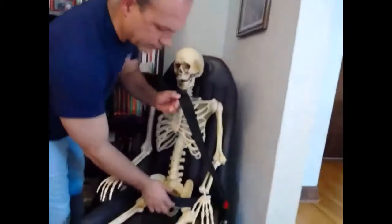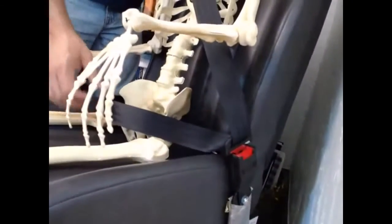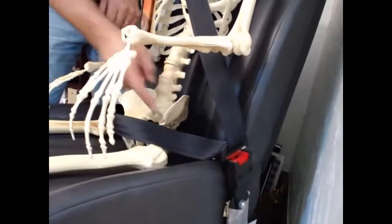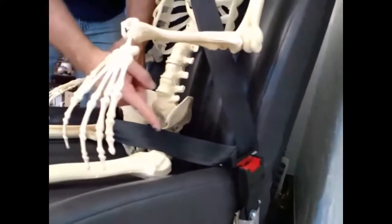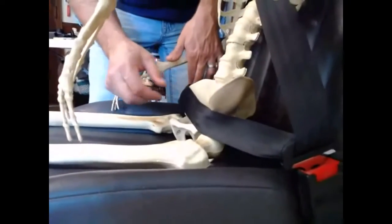So here's the issue, and here's the part of the seatbelt that we're most concerned with, which is the lap portion. These two parts of our hip bones, called the iliac crest, are what the lap portion of the seatbelt is intended to engage in a crash.